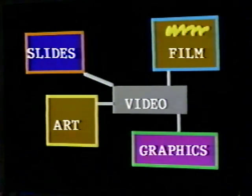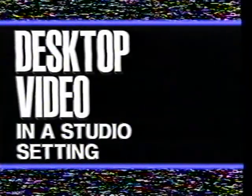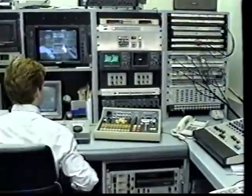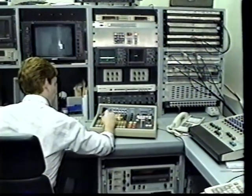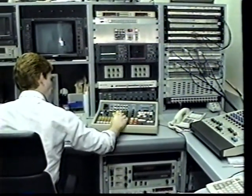The last advantage of video may be its strongest. Slides, film, paintings, and computer graphics can all be linked together by video. When compared to other types of presentations, there is no better cost alternative. If you're serious about your desktop video work, you may consider setting up a complete studio for creating video projects.